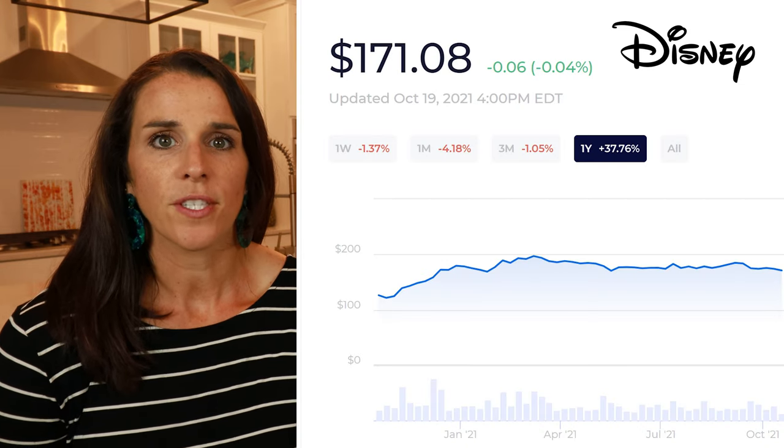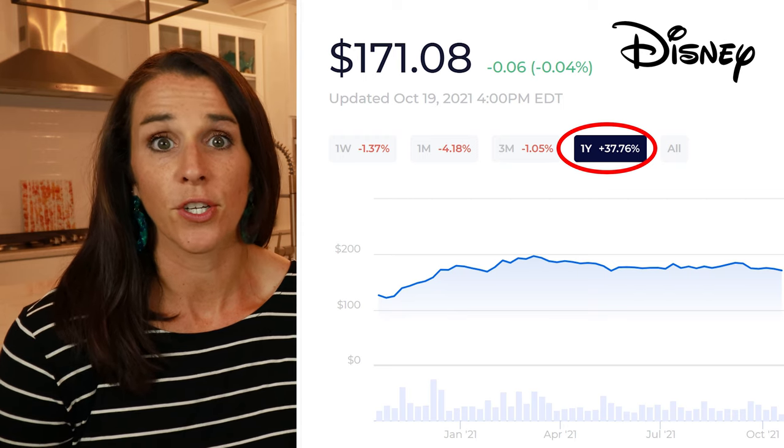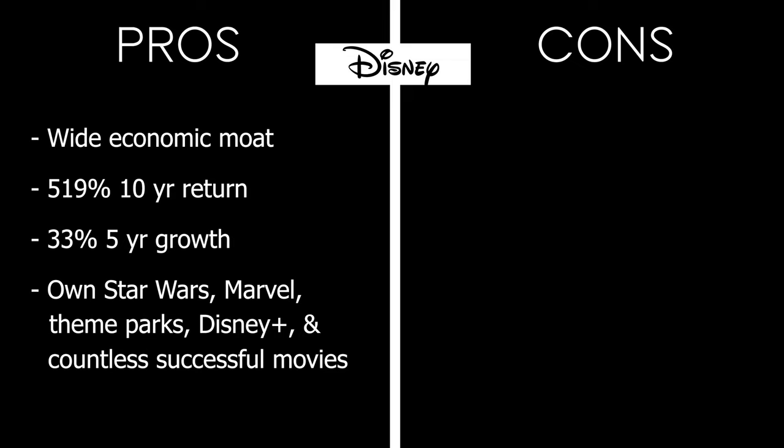So the share price for Walt Disney Company is around $171 a share. And over the last year, it's seen about a 37% return. Here are some of the pros for Disney. They also have a wide economic moat. Their 10-year return is 519%. Their long-term growth rate is 33% per year.